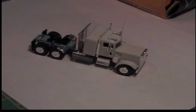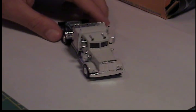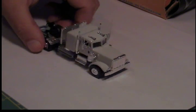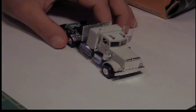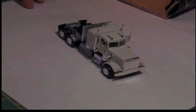This is my Peterbilt 359 conventional. Some people don't know the correct name for this type of truck with the long nose. It's a conventional, and the ones with the flat nose are called a cab over. Some people don't know that, but my father was a diesel mechanic. I grew up around trucks.